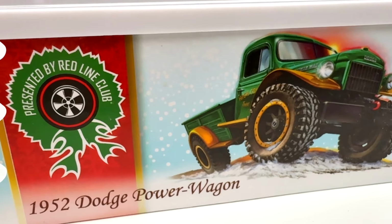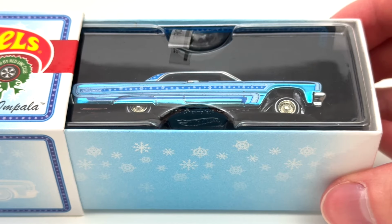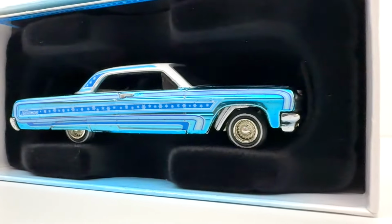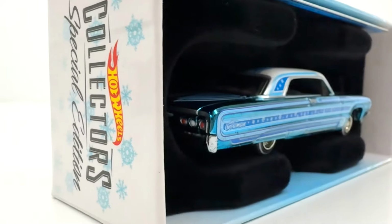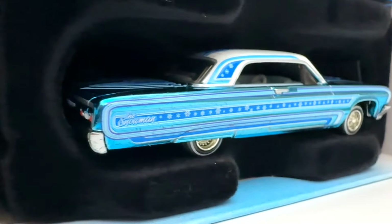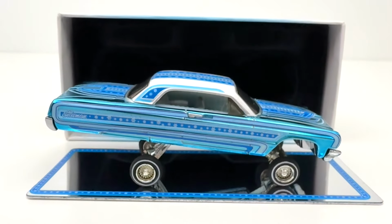Inside this bow-tied box is a replacement for Santa's sleigh, a poppin' '64 Chevy Impala. Built for both high and low riding, the light blue Spectraflame paint and snowflake motif on this Impala catches attention. It's a real work of art and makes a statement in the Redline Club collection.